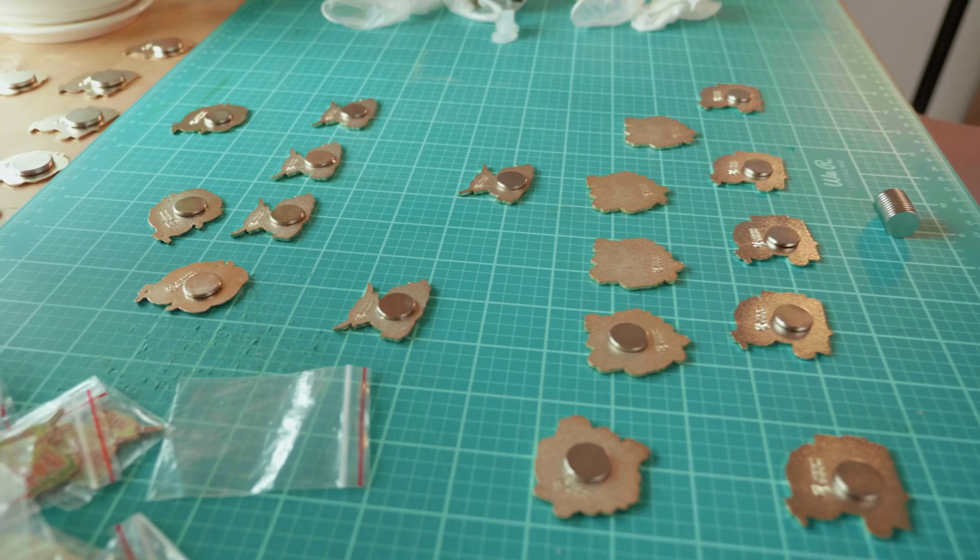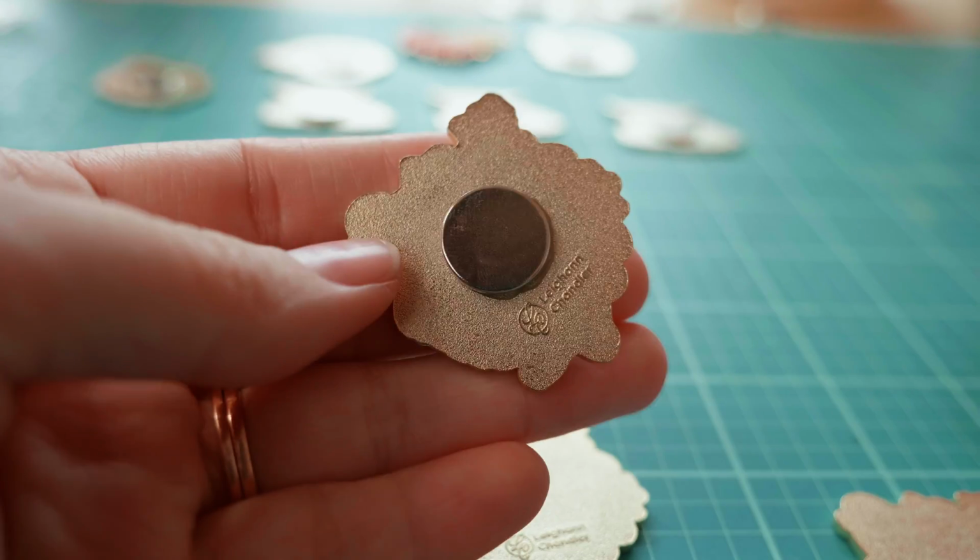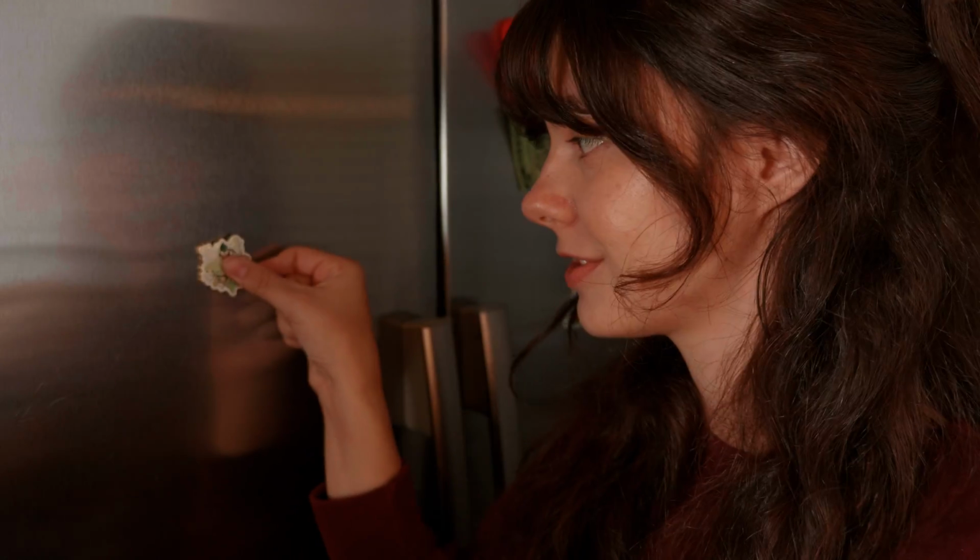I think the size of the magnet on these fridge magnets was a bit overkill, but I actually had these left over from another project and thought they would do fine. Officially testing the fridge magnet on the fridge.